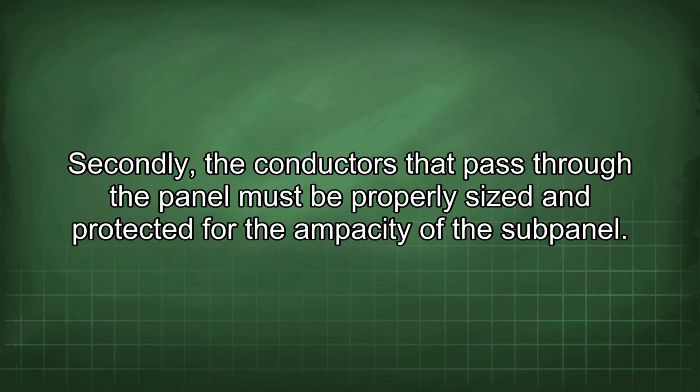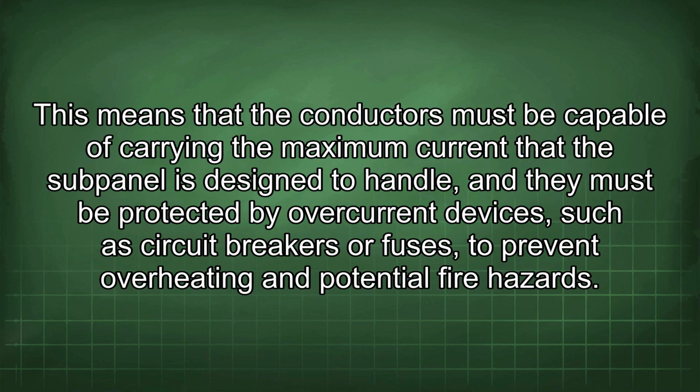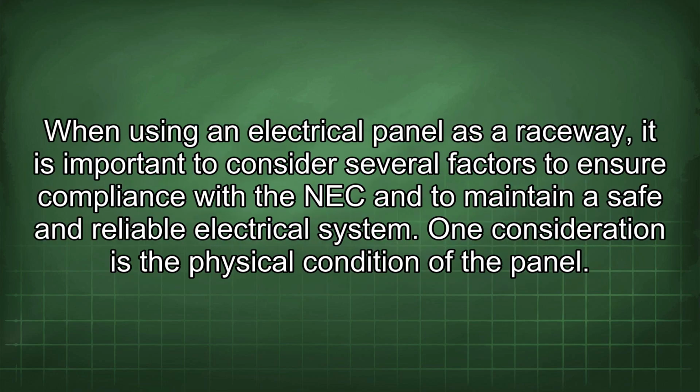Secondly, the conductors that pass through the panel must be properly sized and protected for the ampacity of the subpanel. This means that the conductors must be capable of carrying the maximum current that the subpanel is designed to handle, and they must be protected by overcurrent devices, such as circuit breakers or fuses, to prevent overheating and potential fire hazards. When using an electrical panel as a raceway, it is important to consider several factors to ensure compliance with the NEC and to maintain a safe and reliable electrical system.